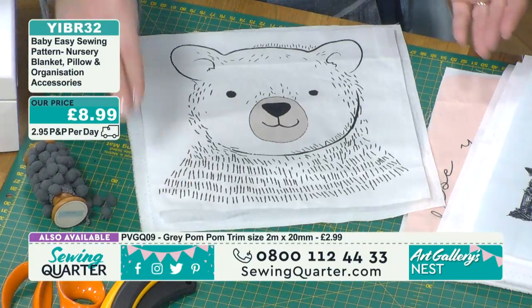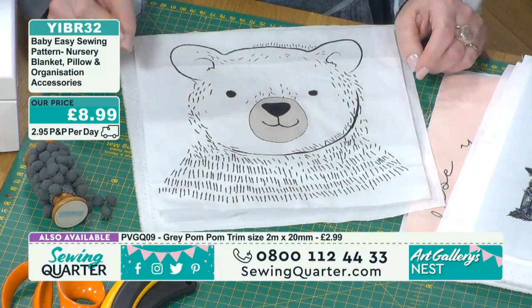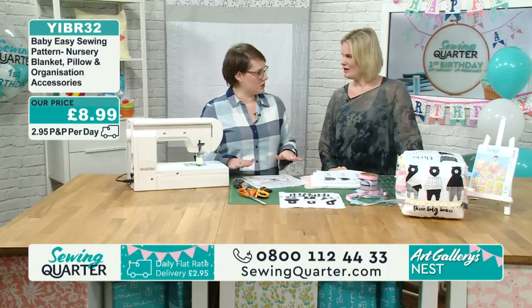I love him. I know. And then I just went around the nose. So any area that you don't quilt will come forward. Yes. Okay? And then any area that you quilt will sort of recede.